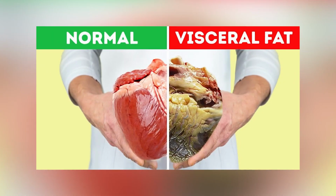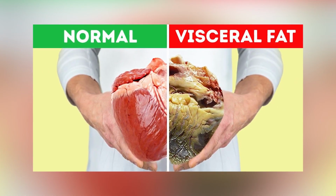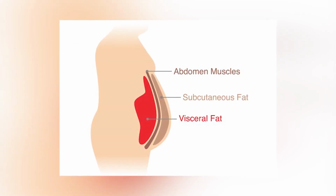Number 4, losing visceral fat. Visceral fat is the type of fat we store in our abdomen around our organs, and this type of fat is directly related to insulin resistance. When you are insulin resistant, fat gets stored in places that it typically wouldn't, such as around our organs in our abdomen. And this type of fat can be very stubborn to lose. Really, the only way to get rid of it is by improving your insulin sensitivity.